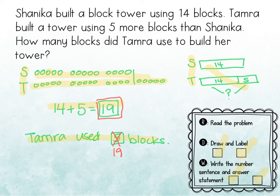Great job checking to see if it's reasonable, first graders. Now you get to do some of the questions in your problem set book. I want you to use RDW and check to see if your answer is reasonable.